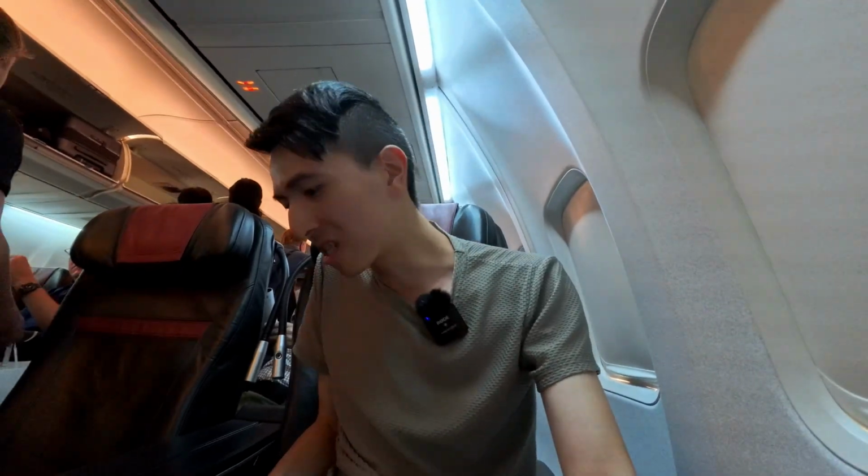It's definitely one of those areas where it can get very dirty, but they have kept a good job in cleaning it, making sure that there's minimal dust and crumbs, which is a big issue for a lot of airlines who don't really clean all these little areas, and they get dirty very quickly.